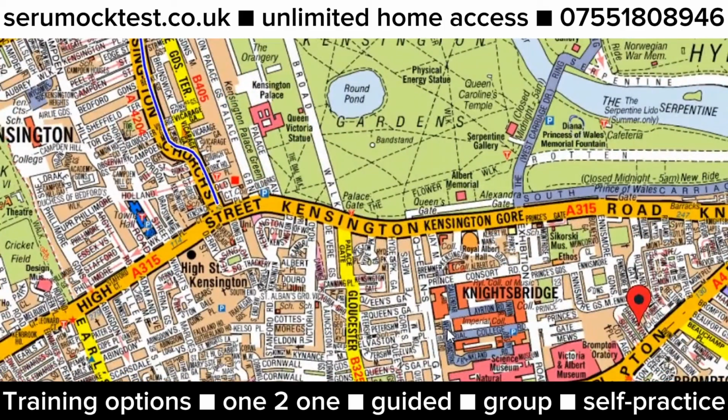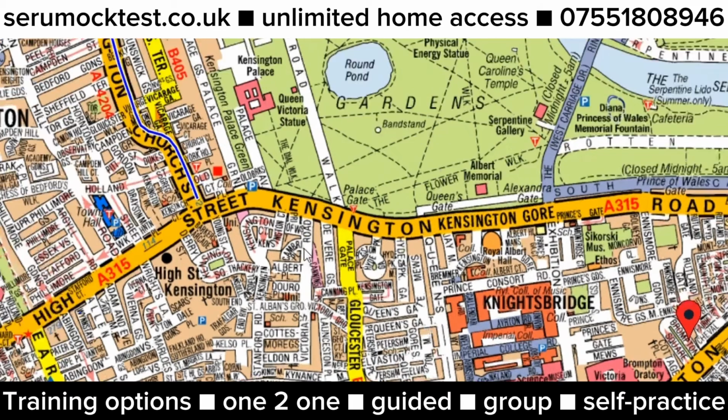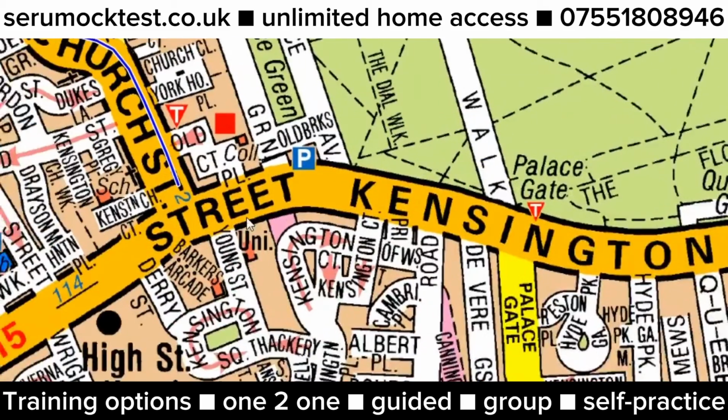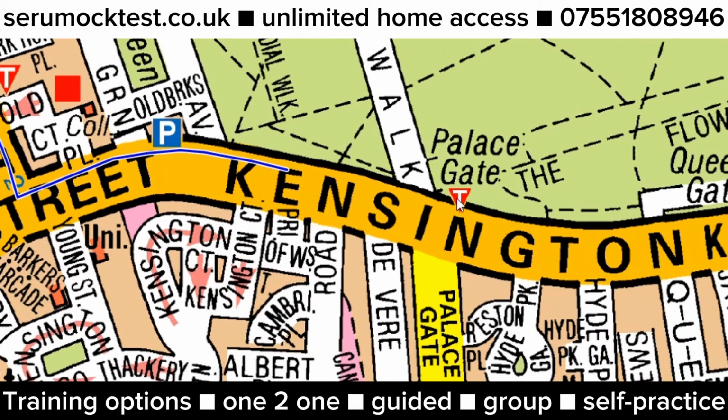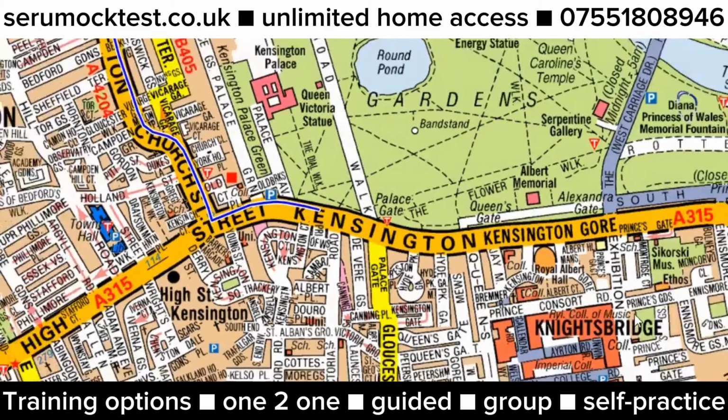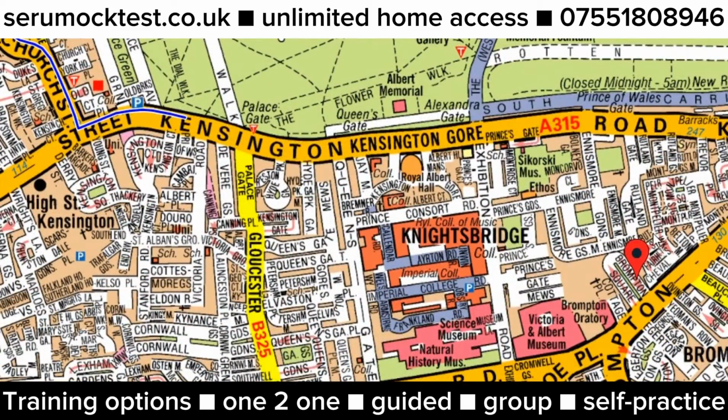So we need to see where we're going now. This Kensington Road, whatever you want to call it, we need to join now, and we need to keep ourselves on the left as well. Now this opens up many opportunities for me. As I've said, P is for parking and T is for toilets. So don't be bothered about the signs, and I will explain all the signs in one video at some point.